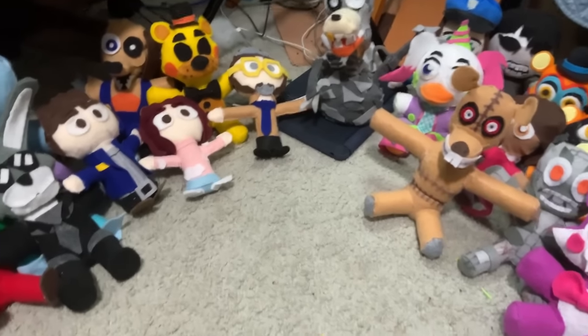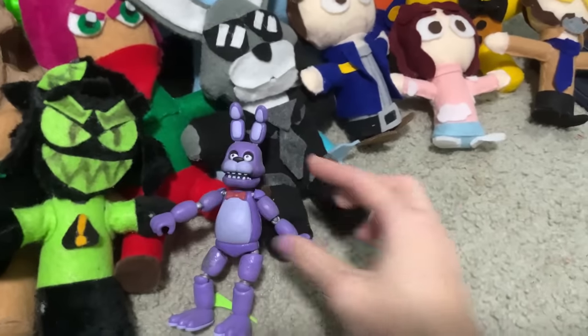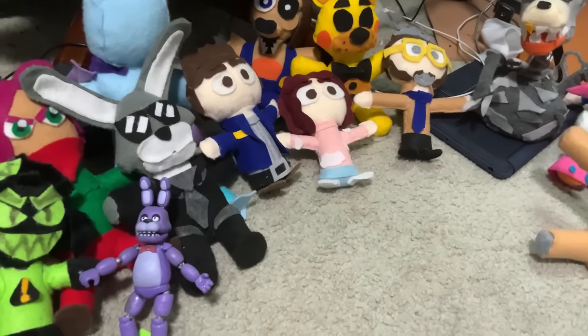All right, now we're doing action figures. All right, so next up is the action figures. Here is Bonnie. This is actually the re-release of Wave 1 Bonnie that I bought very recently. There's his guitar.